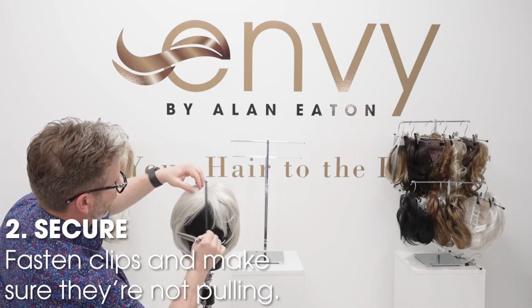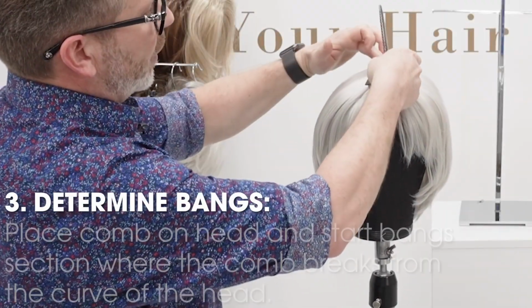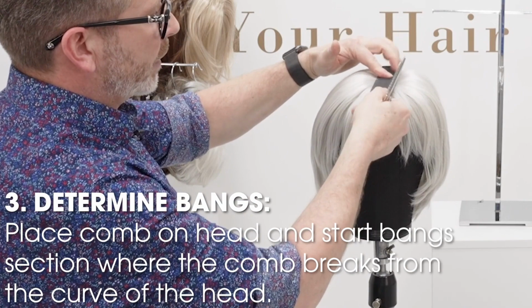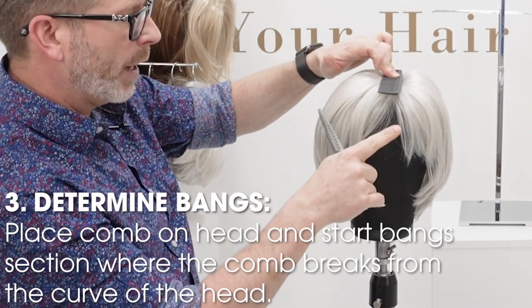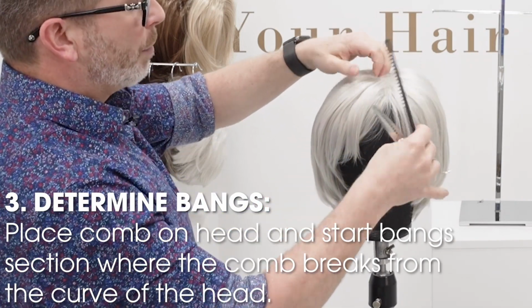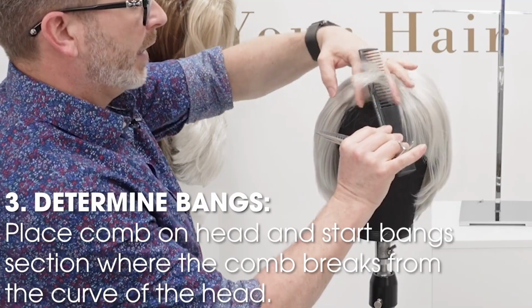Fastening that clip, making sure it's nice and secure and not pulling. The bang section, and what the bang section also is going to have, the best way to find that is when you hold the comb on the top of the head, and whenever it breaks from the curve of the head is where the bang section can start. It's a great way to just find that and figure it out easily every time.